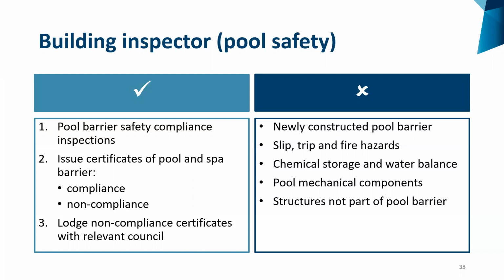They do not look at slip, trip and fire hazards related to the pool. They do not look at chemical storage and water balance. They do not look at pool mechanical components, and they do not look at structures that are not part of the pool barrier. So a lot of people then ask why they call it building inspector pool safety.